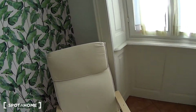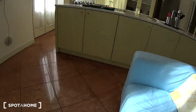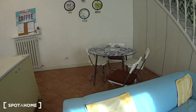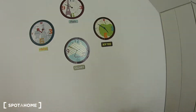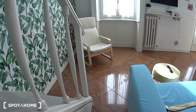Now over here in the living room side of the kitchen we have a comfortable armchair as well as this colorful blue couch, from which you can enjoy the flat screen TV, which is hanging there on the wall. Just behind the couch we find this nice glass table with 4 seats. Cool prints there on the wall. While underneath the stairs we find these built-in cabinets where you can store additional stuff. So they go all the way down to the first step.